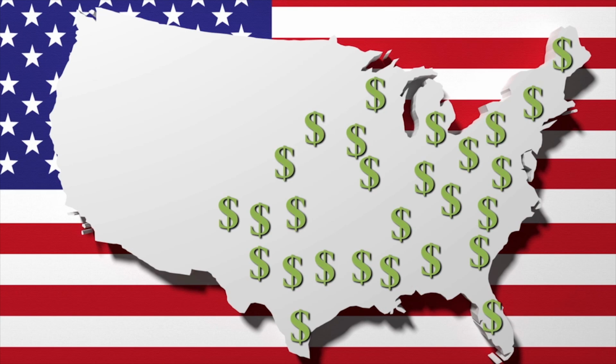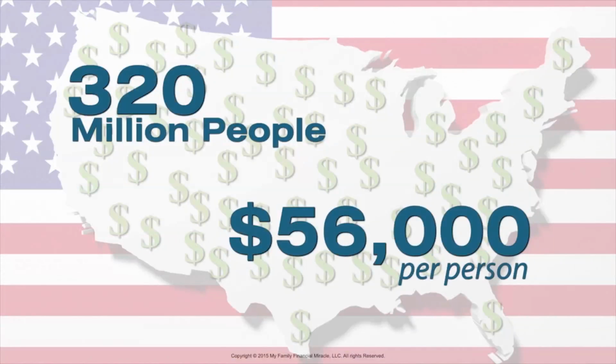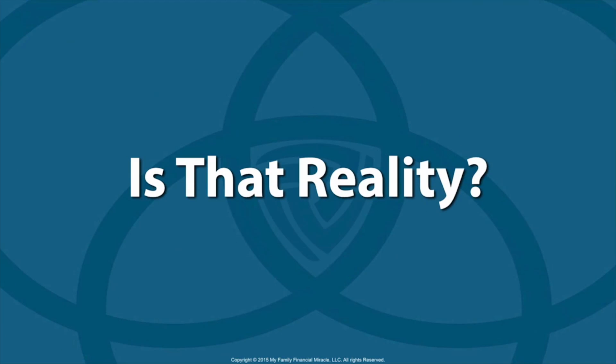But what if they made a decision to spread the debt throughout every man, woman, and child in America? 320 million people. We each would owe over $56,000. Is that reality?